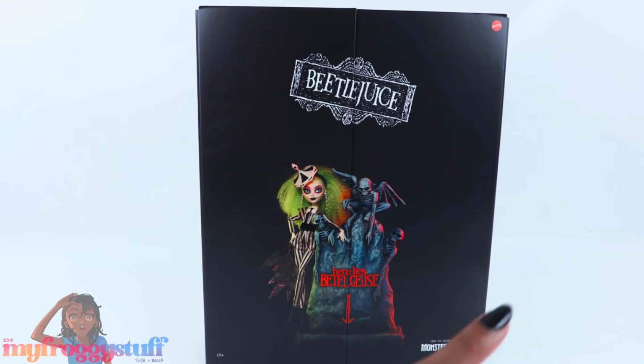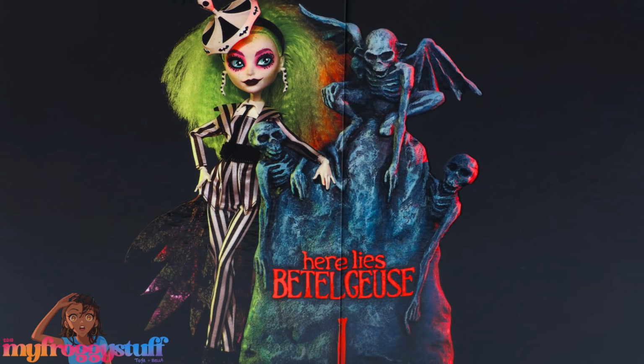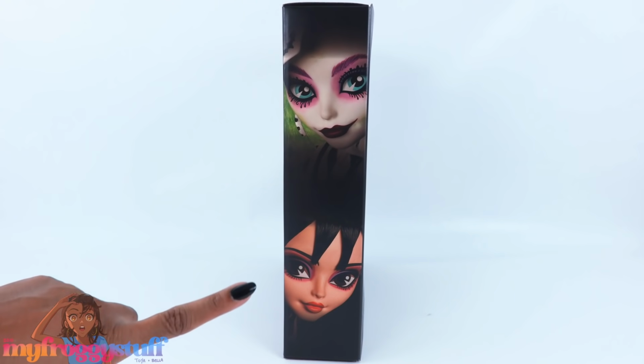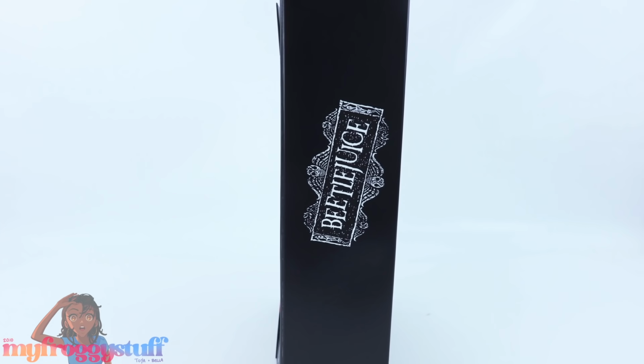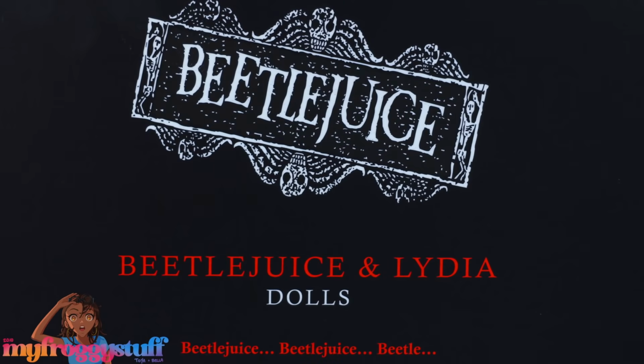The box is black, it says Beetlejuice at the top, and there's a picture of Beetlejuice with a tombstone down below. On the side of the box, we can see the faces of both the dolls, and on the other side, it says Beetlejuice. On the back, it says Beetlejuice and Lydia dolls.